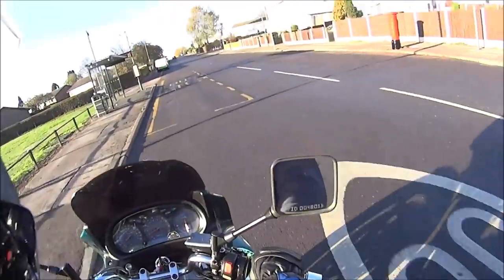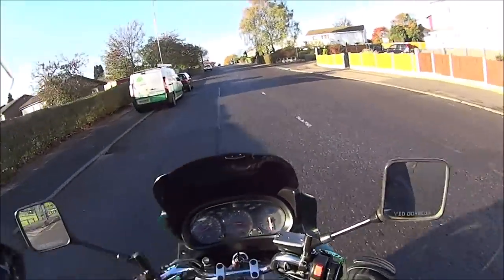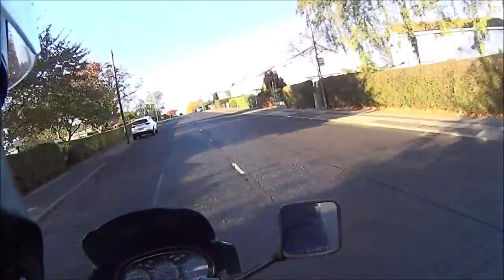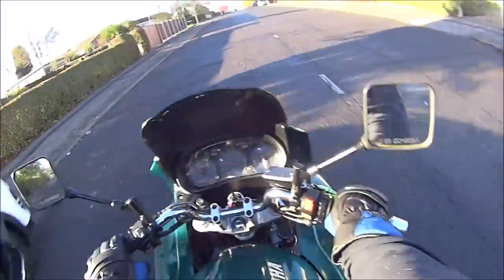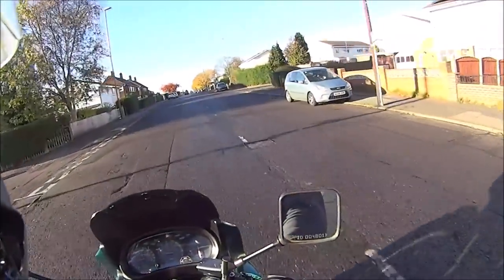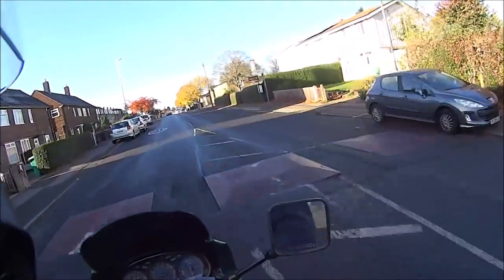Oh, go on, keep going. Go on, build up, build up. Come on. There we go. At least there's no smoke coming out of the back. I think it's just the carburetors are still blocked somewhere. Still got a blockage.